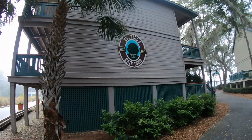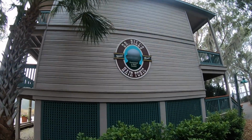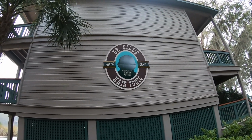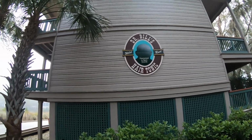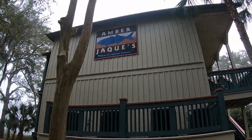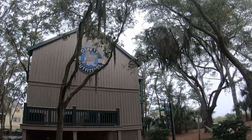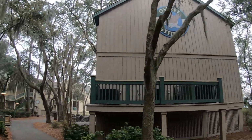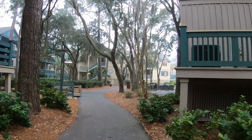They have these different signs that are a lot of fun to walk around and take a look at on the sides of the buildings. And they're kind of nostalgic. They have this 1940s, this old school feel to them. All right, so there's the Amberjack. I come around on this side. There's Osprey Outfitters. By the way, there's some hidden Mickeys in some of these, and we're going to have a different video on the hidden Mickeys of the resort.